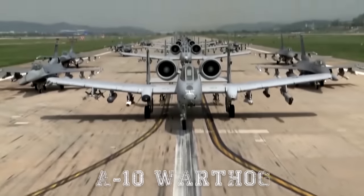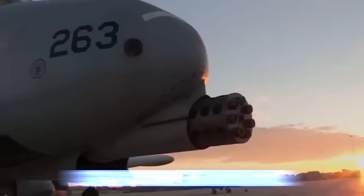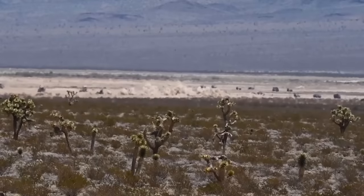Dubbed the A-10 Warthog for its aggressive look and often painted with teeth on the nose cone, the A-10 Thunderbolt II is the U.S. Air Force's go-to low-altitude close-air support aircraft. The A-10 is maybe the most famous for its fearsome GAU-8 Avenger 30mm Gatling gun mounted on the nose and has been a workhorse for the U.S. Army for decades. Let's have a look at what else makes it so special.